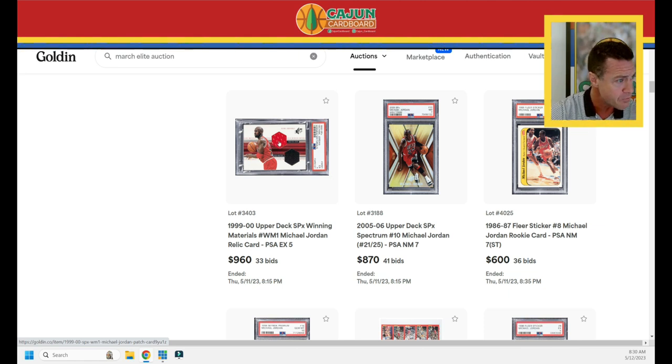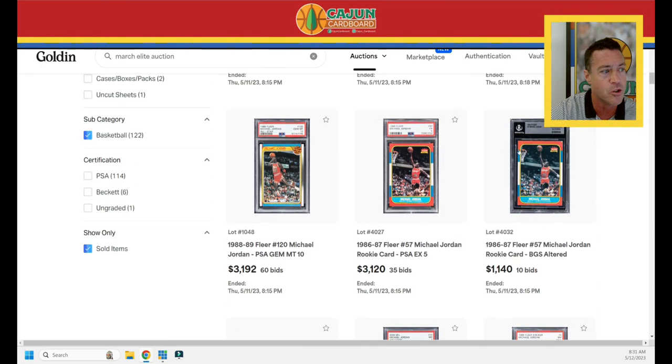Dual patch Jordan. One red, one black from 1999 Upper Deck SPX winning materials. Only graded a PSA 5, but on cards like this, you can to some extent throw the grade out the window. It's going to get great results at auction since it's a dual patch Jordan card. $960 for that PSA 5 Jordan. Really good looking patch card right there. We're getting to the top 6 cards.